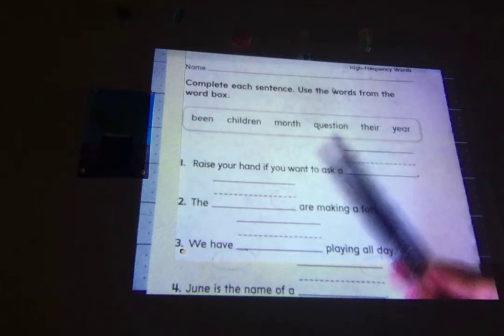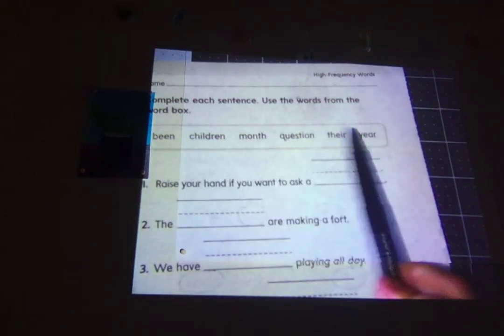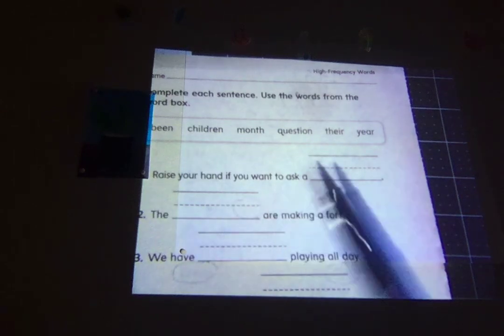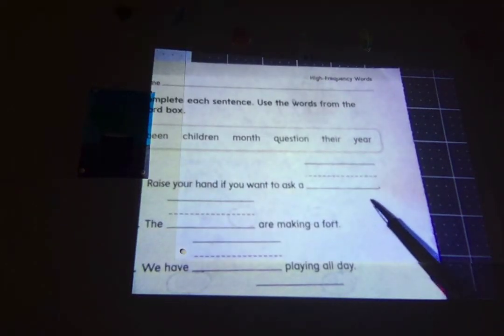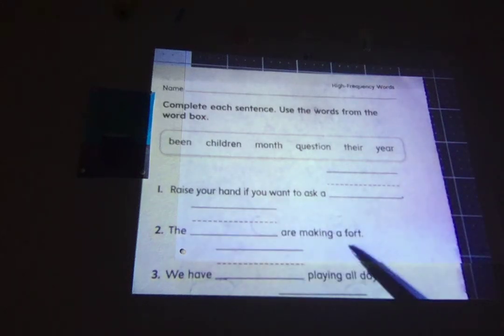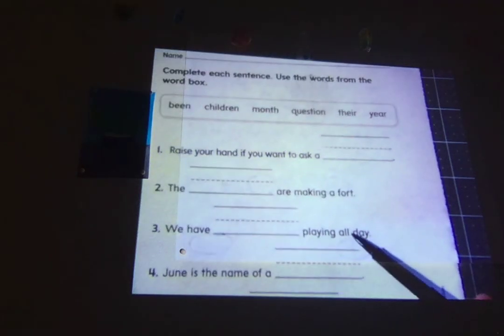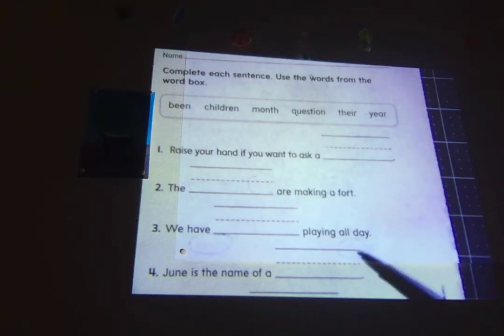All right, I'm going to go ahead and read each of the sentences with the blanks in them, and it's going to be your job to fill it in. Number 1, raise your hand if you want to ask a blank. Number 2, the blank are making a fort. Number 3, we have blank playing all day.